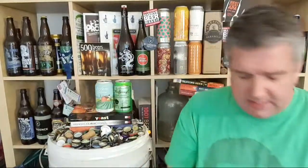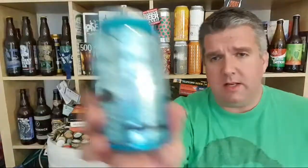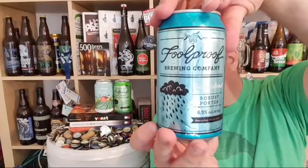So, the last one of what I'm going to be looking at today is Foolproof's Robust Porter. Yeah, it's up front, and it says Rhode Island on the front. So what's it saying here then? When it's pouring outside, pour yourself something inside. And it is pissing it down today. So it's pouring it down, and I am inside and I'm pouring myself something. So clearly it was the right day to drink this beer.